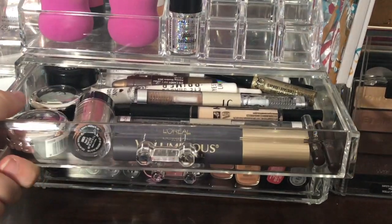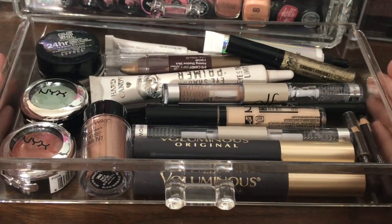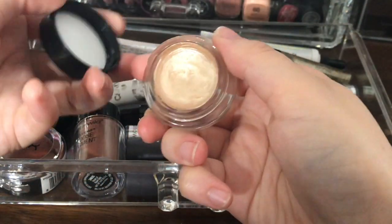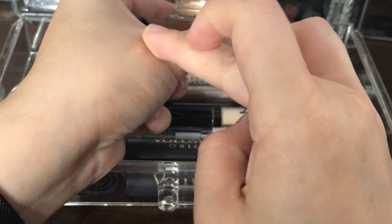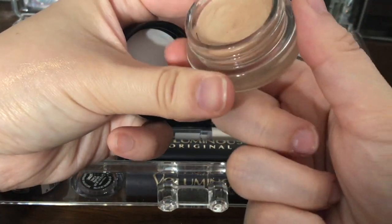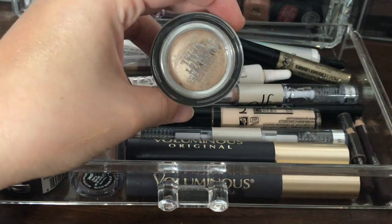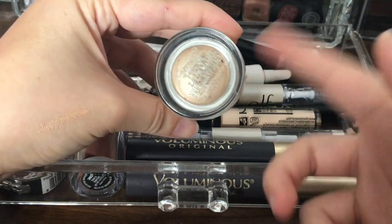Alright, this is a better view, unlike my last video. I have my 24-hour color tattoo from Maybelline. This is in the color Barely Branded. And it's a really good inner corner highlight, under the brow sort of color to use. It's super pretty. And it lasts all day, so your makeup won't sweat off. Or I also like to wear this when I want to run out the door.